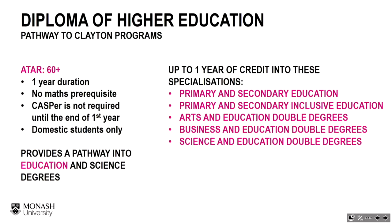Another pathway is, if you don't get the minimum 85, you can also think about starting the single degree first. So you might think about starting the Bachelor of Arts first, or the Bachelor of Science, and then transfer into the double degree after the first year. So also an option. So please keep in mind, there's always a pathway to get you to the double degree.